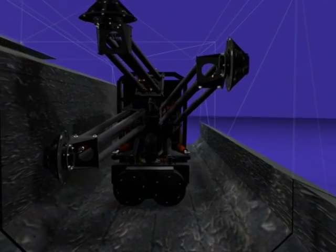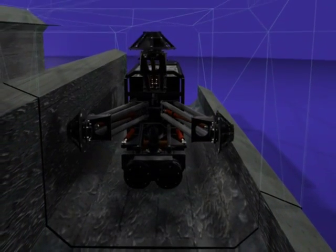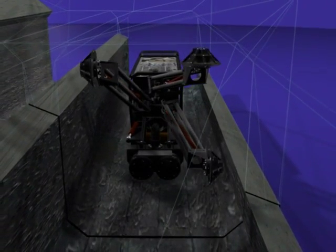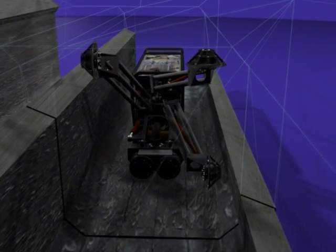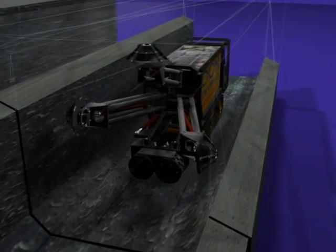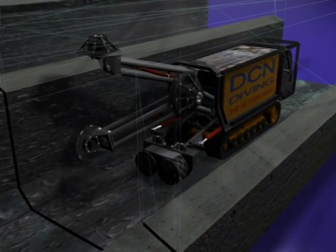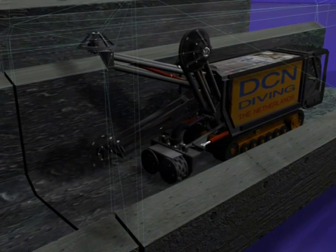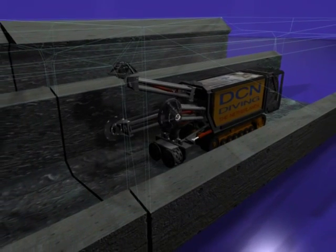The ROCMs were controlled by the ROV pilot ashore. Each unit has both low and high-speed modes, 5 meters an hour and 200 meters an hour respectively. Low speed was selected for the cleaning role, while high speed was engaged for entry and exit. The ROCM's cleaning heads can be operated manually or in automatic mode.